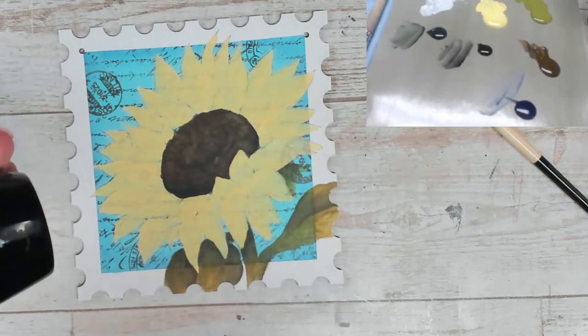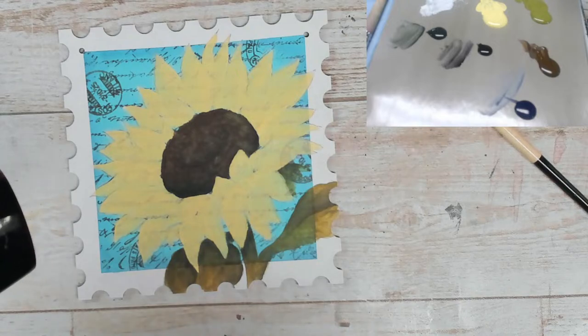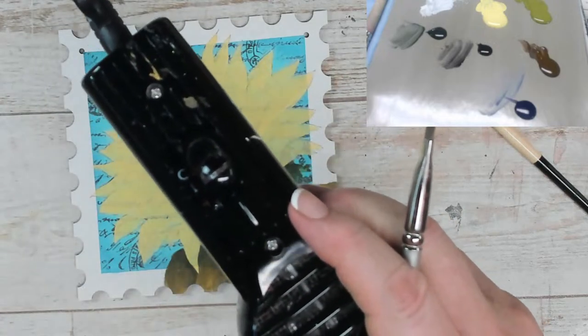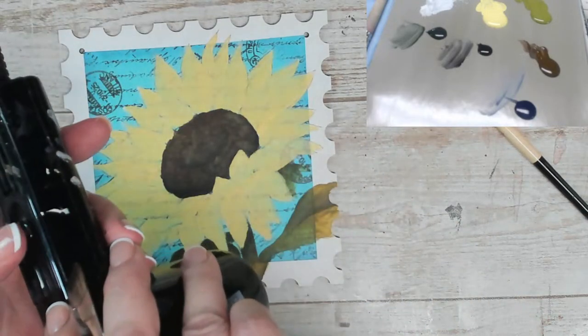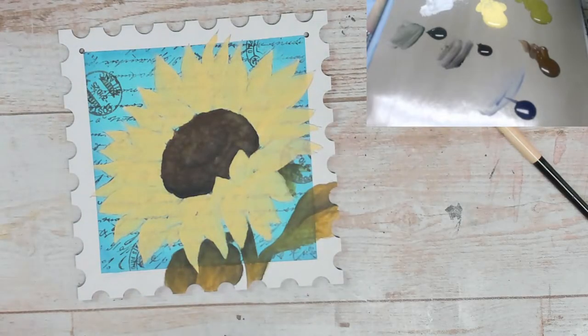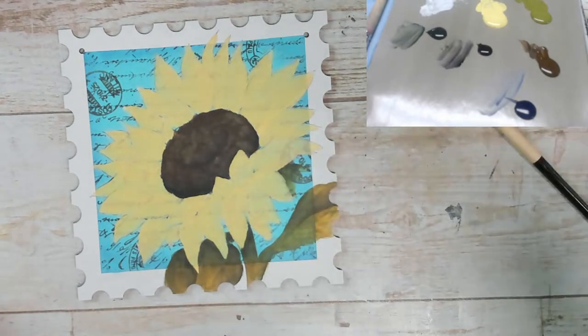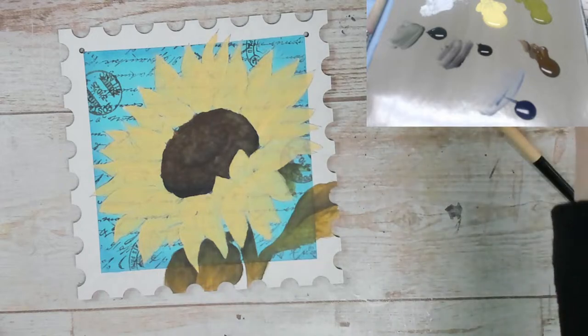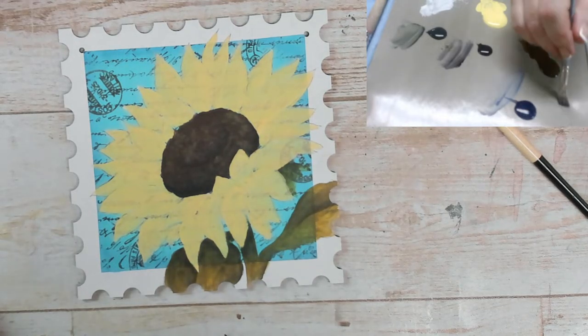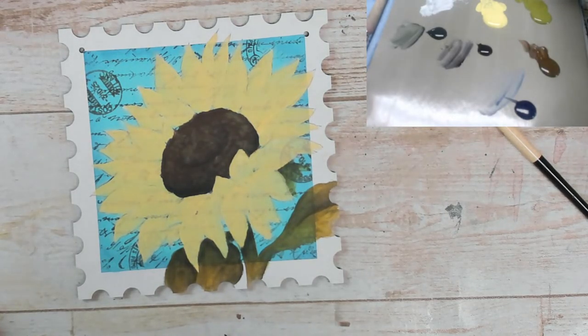And then I'm going to switch to a smaller angled shader. I'm going to switch to a 3/8. I like my little 3/8. This is a great little brush. Make sure this is well dry, because I have a habit of putting my hand into wet paint these days. Good heavens. I have paint bottles everywhere. Here we go. I was looking for my Joe Sonia. There.